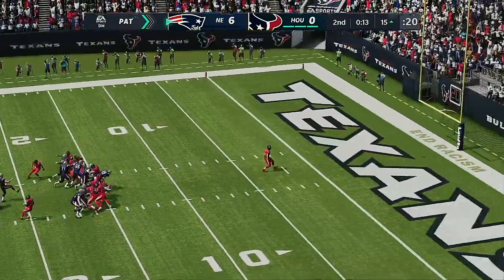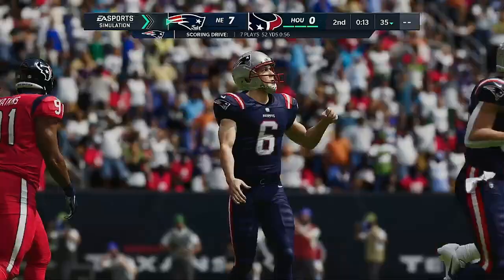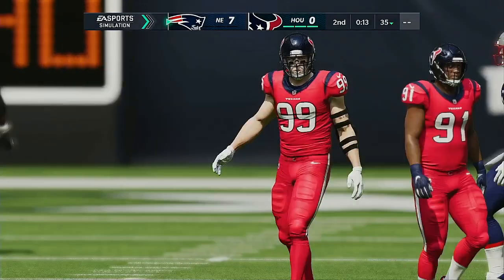And now, see on the sideline, special teams defense scrambling, saying we want to preserve this for the final moments of this second quarter. Extra point up and good by Folk. And that makes the score 7-0.